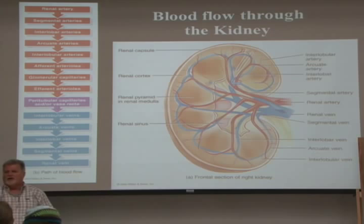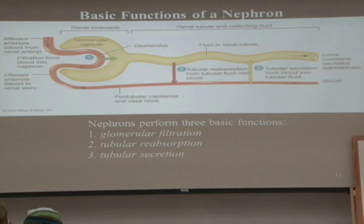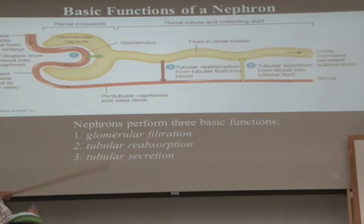Right. So if we take a nephron and look at that, then here's the glomerulus. That's where we're going to filter our blood.